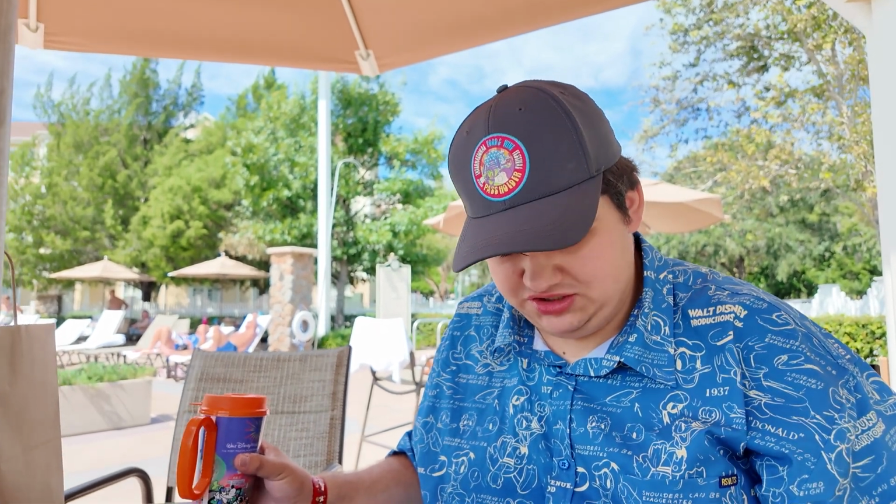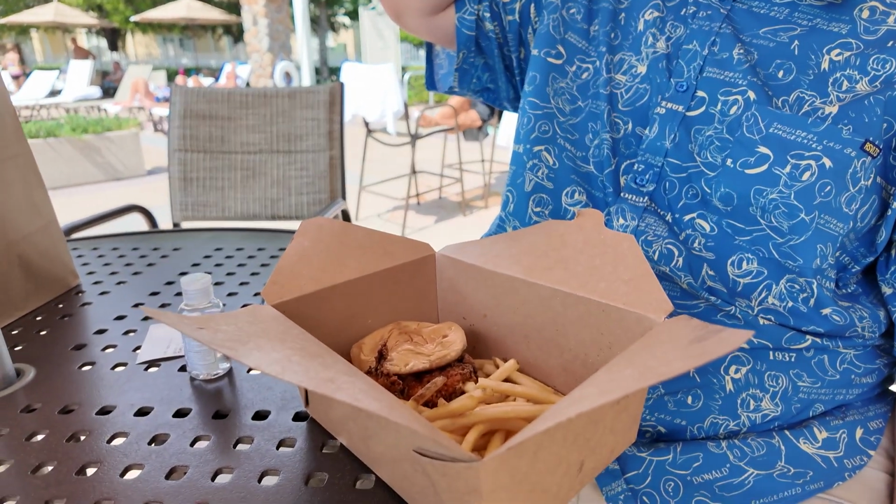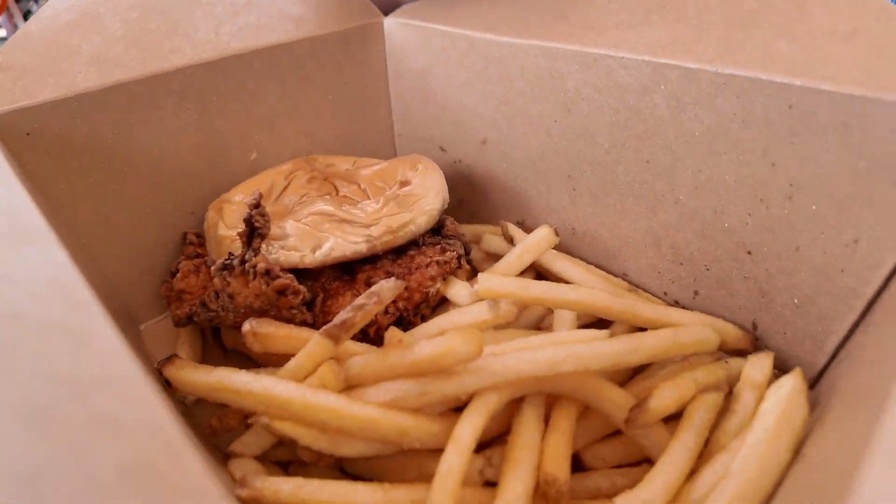Sauce is good, has a spice to it. It doesn't say what the sauce is. It just says a house-made remoulade. So I guess it's maybe a spicier sauce that looks spicy, but it looks good. Yeah, pretty solid. And then just some Disney fries with it, standard fries.